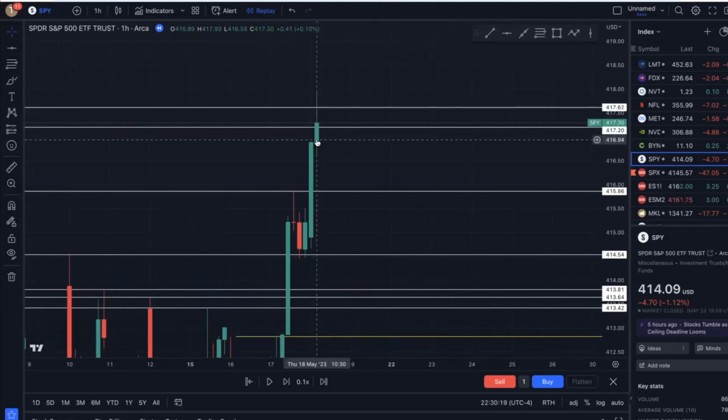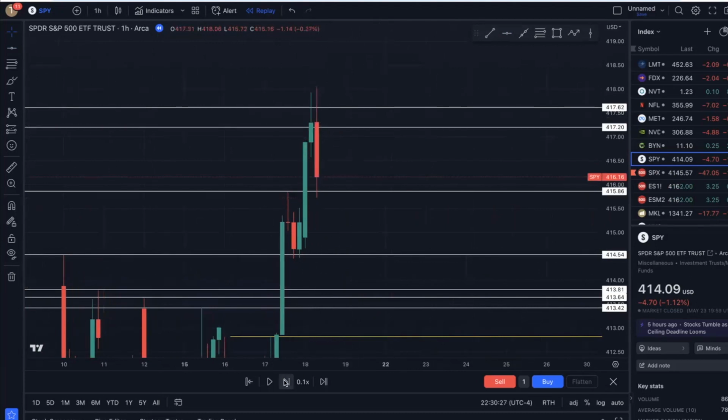Got up there, pushed it back down. Look at that. Now it did hold above this one, so now this one's support. Let's see if we can move. Oh, seller stepped in. Now do you see how this thing works? Once again, all we are looking at is candles and wicks.